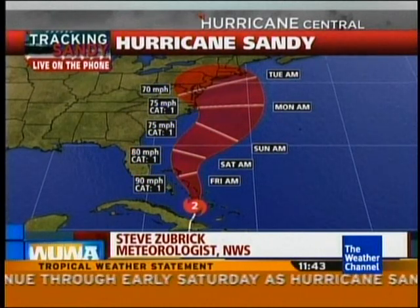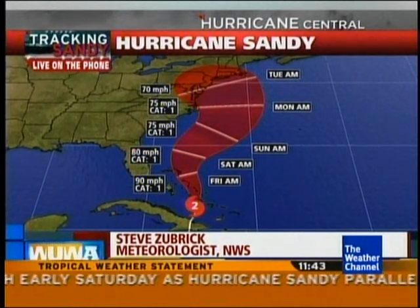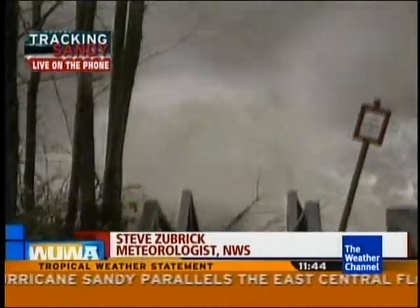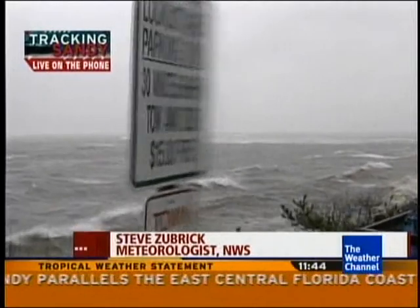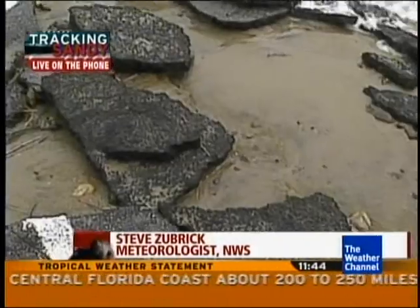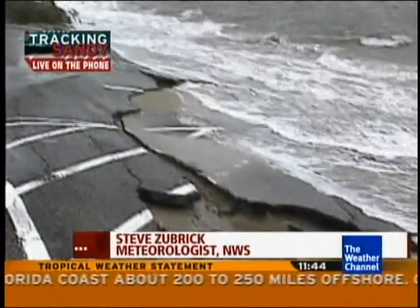And some of that snow, in some of those upslope regions that typically see a lot of snow, they could see an appreciable amount of snow. But that's still too early to tell. But it's still something that's of a concern. That would be toward Monday night, Tuesday.